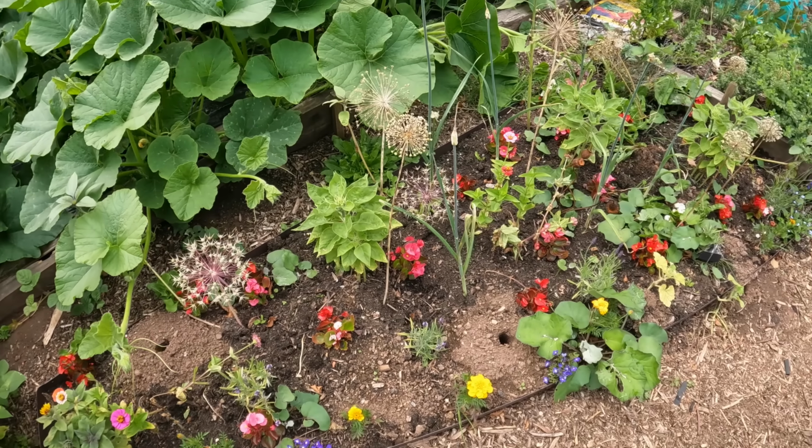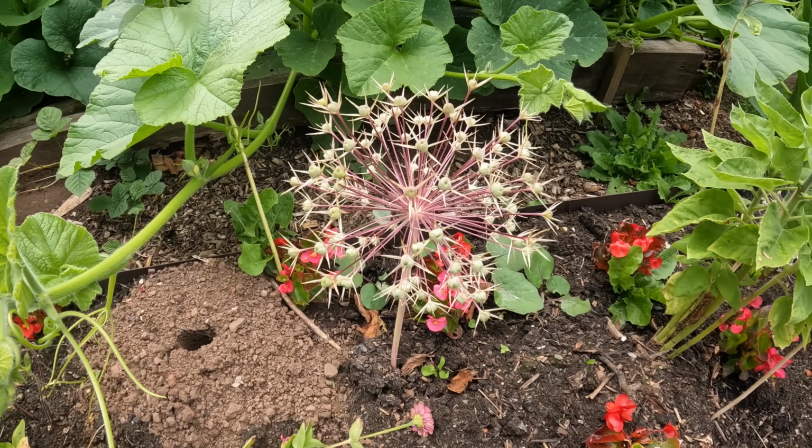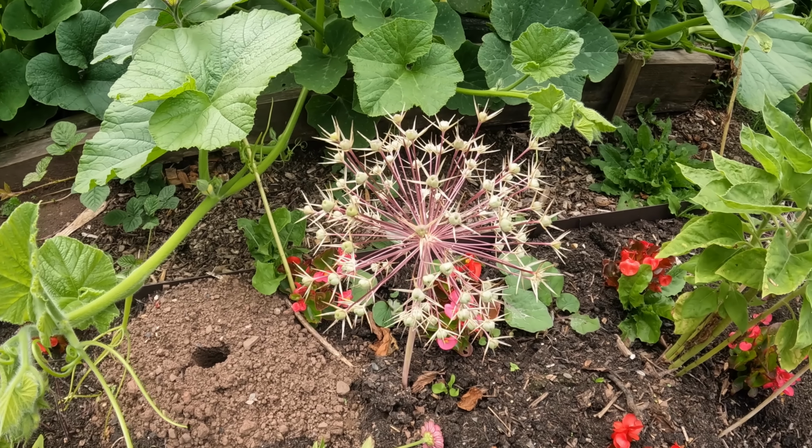I've had a guts full of the noise, but yeah, definitely these alliums. Look at them, they've gone to seed now, these alliums, but they still look like nice garden sparklers, so they're staying for now.